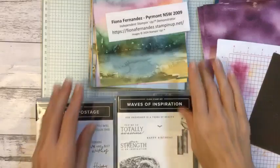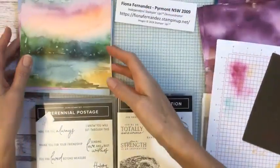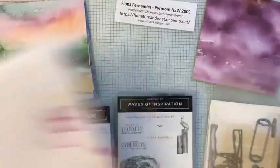So tonight I thought we'd play with these. So there's my details. There should be a link that shows up too when you're watching me live, watching my replay. I just got some paper out to play with here.